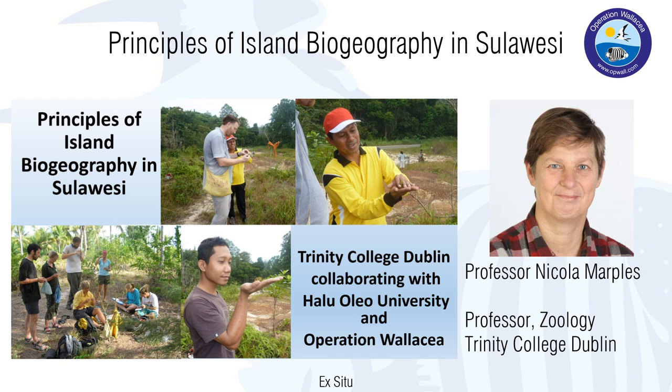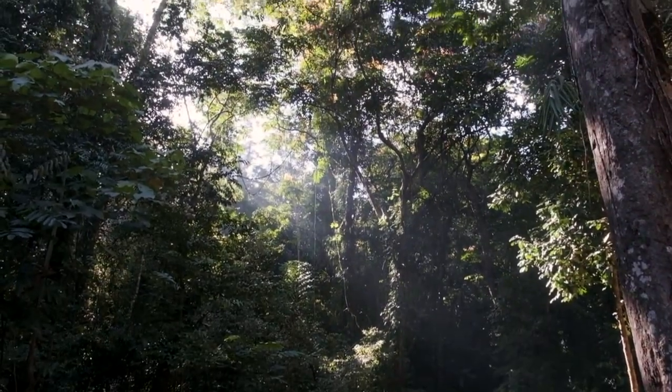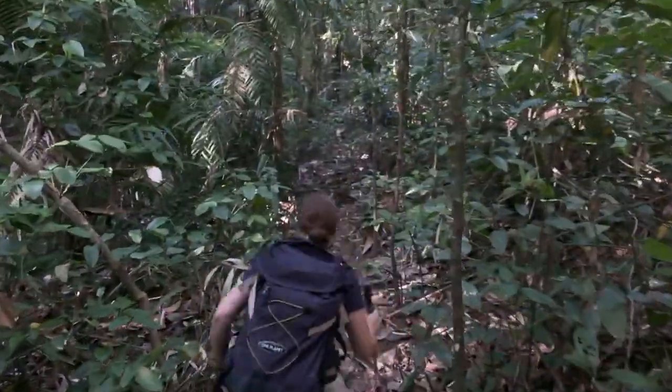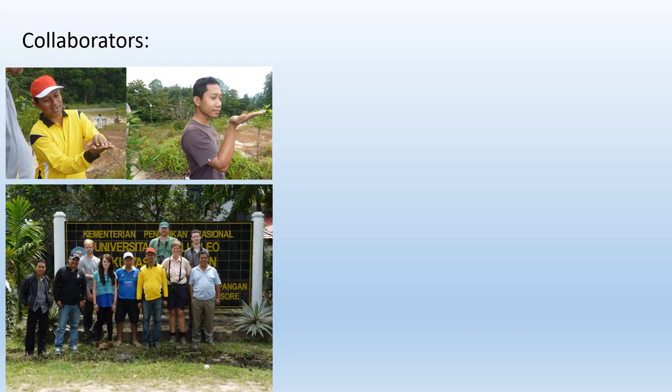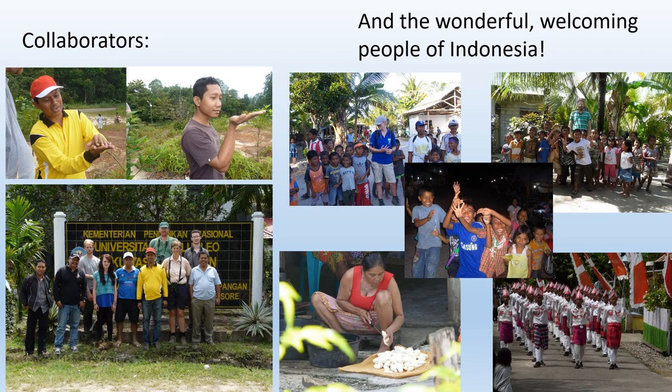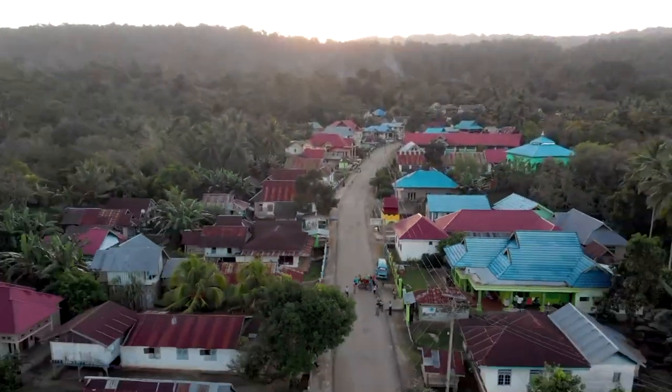This work is done in collaboration with Trinity College Dublin and Hiluwaleo University and Operation Wallacea. So we're from Trinity College Dublin, and we've been working with the other two organisations. This work wasn't done alone. We took lots and lots of students into the field, provided for us by Operation Wallacea over the various years of the project. And we are also very grateful to our collaborators who also came to work in the field with us some of the time, and to the wonderful, welcoming people of Indonesia who were fantastic hosts throughout all of this. So, our aims.